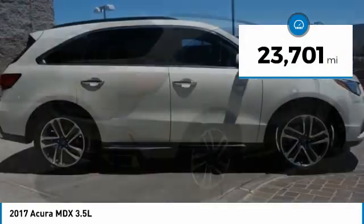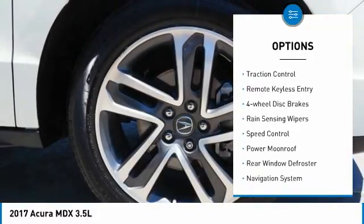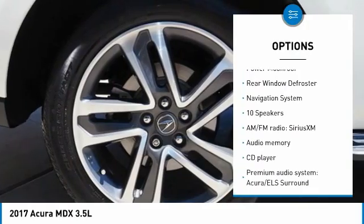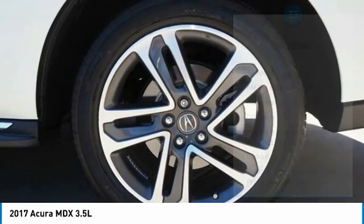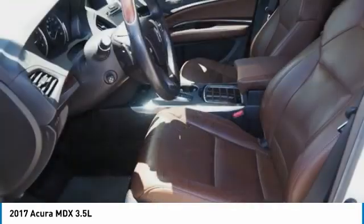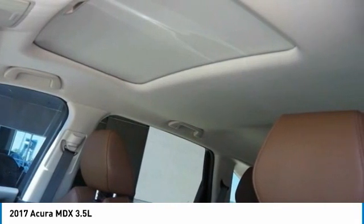Here are some of this vehicle's great options: electronic stability control, power liftgate, brake assist, traction control, remote keyless entry, four-wheel disc brakes, rain sensing wipers, speed control, power moonroof, rear window defroster. Drive away with a great deal on this vehicle. Call or stop in today.